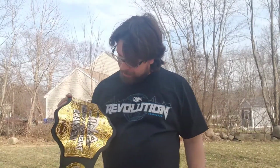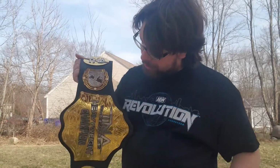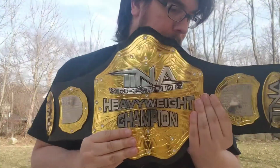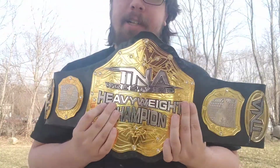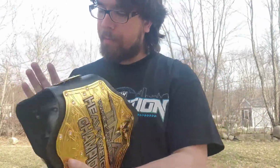But yeah, the TNA Heavyweight Championship, I am so glad I got it when I did, because they eventually retired this version of the belt, and it's just a really good looking belt. I like the big gold look to it, kind of like the NXT one, but this one, I don't know, it's just something about the colors and everything about it that I really like. But yeah, this is another 10 out of 10. This was actually the same seller as the one for Ring of Honor. So I will pause, and then we'll close out the video.